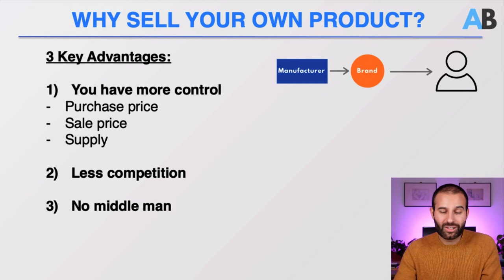Okay guys, so let's actually get into this five-step system and let's kick things off by looking at how to do product research properly. So what is product research? Well, product research is essentially the process of discovering and developing winning product ideas. It's as simple as that. And what I'm gonna do is I'm gonna show you how to discover and develop winning product ideas using something that I like to call the product research funnel.